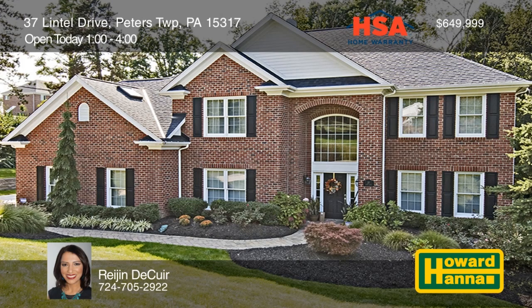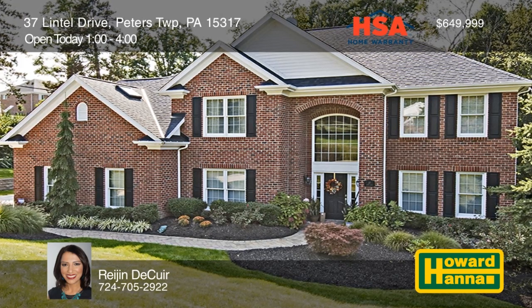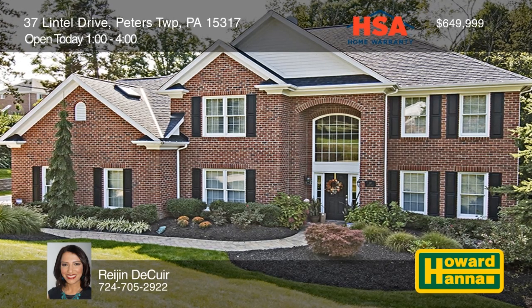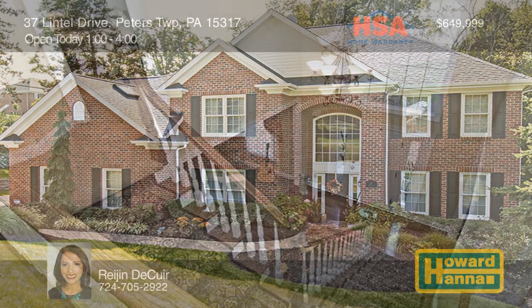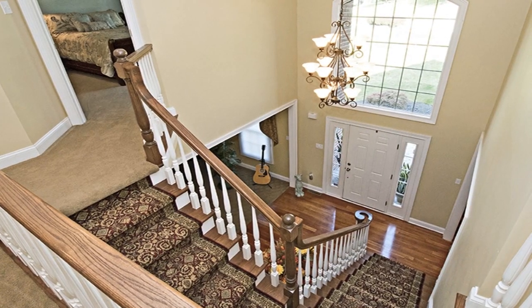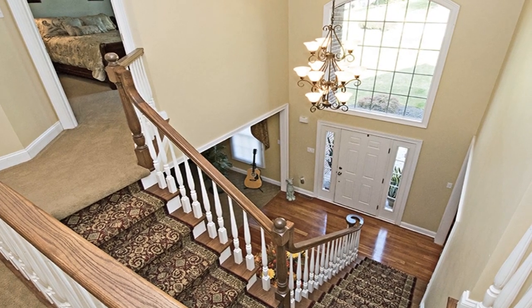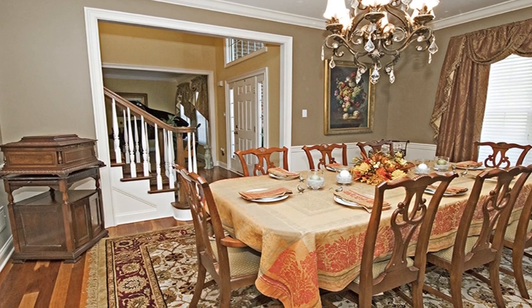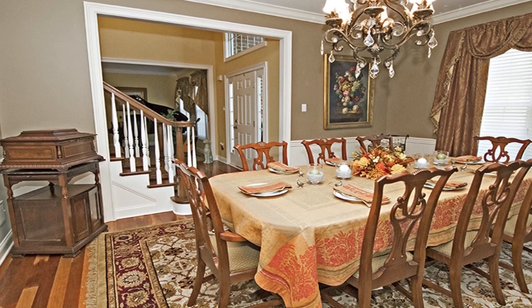This stunning all-brick provincial home with 4 bedrooms and 4 full baths is situated on a 1-acre lot in Peters Township and is priced at $649,999. A hidden gem, it begins with a dramatic 2-story entry that transitions into a spacious open floor plan. Beautiful cherry hardwood floors support the main living areas, and decorative moldings adorn the formal dining room.